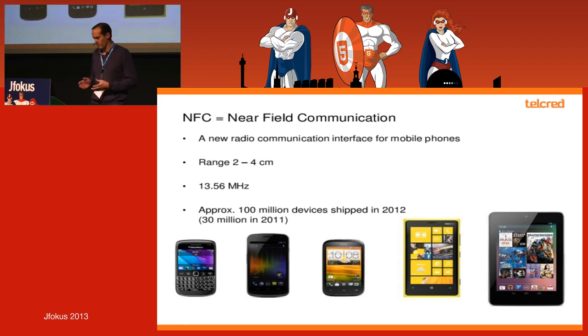NFC, I think many of you have heard the term. It stands for Near Field Communication. What is it? It's a new hardware that's starting to be introduced in mobile devices, in particular mobile phones. So it's like when Bluetooth was a new thing. So it's a new hardware feature of mobile phones. As the name implies, it's radio communication, and it only works in very short distances, about 2 to 4 centimeters. So it's basically a short-range RFID.